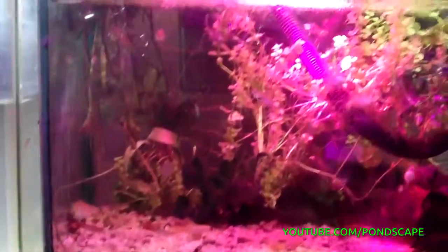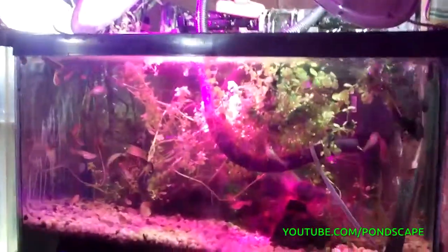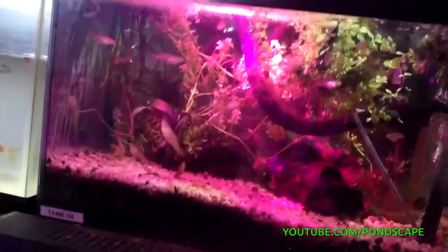So yeah, just giving you a quick view of some of our tank environments. We don't have algae eaters in every environment yet, so obviously this tank is lacking an algae eater, so there's a little bit of algae buildup. That tank has an algae eater. That tank has an algae eater.